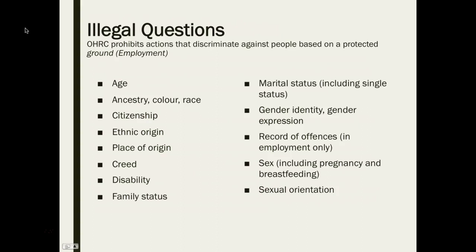There are some illegal questions in Canada that employers are not to ask, such as age, and I often get asked, why would age make a difference? Well, what if they had a 19-year-old work for them in the past and it didn't work out and they just don't want to hire a 19-year-old in the future? They're not allowed to ask you about your ancestry, color, or race, your citizenship, your ethnic origin, your place of origin, your creed or your beliefs.